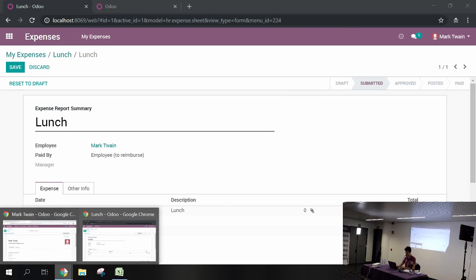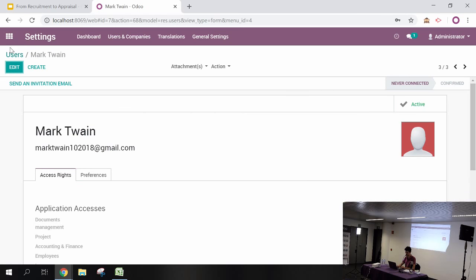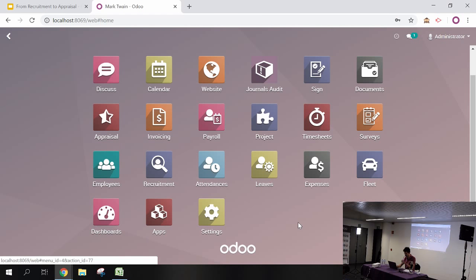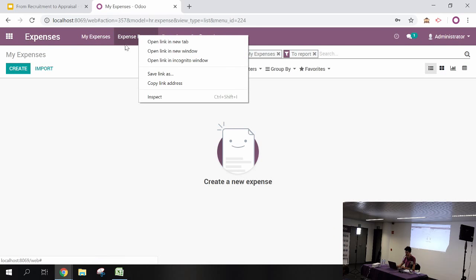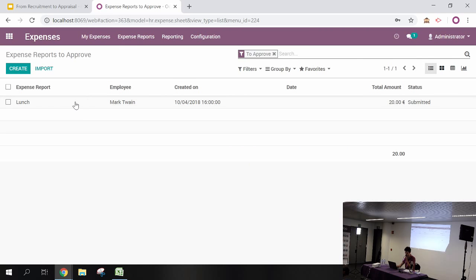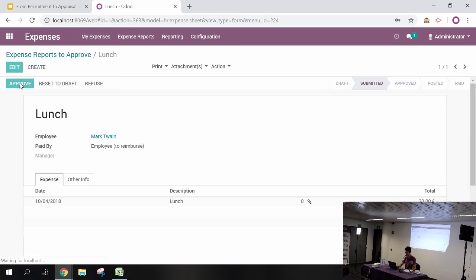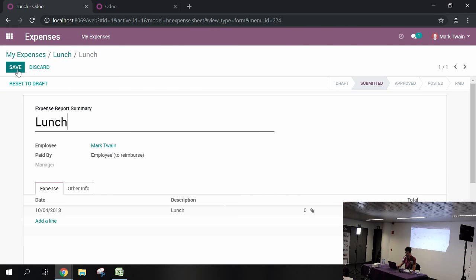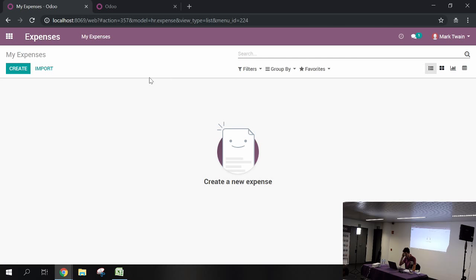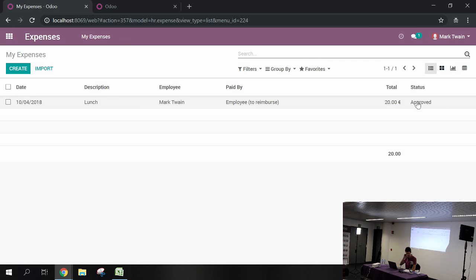If I log in as the HR admin, I will see in the expense reports to approve the expense of Mark Twain. You can see here that we have the expense report from Mark that I can approve. And if I log in back as Mark, I will see that it is now approved. So everything is done in real time. So you can see now that it's approved.